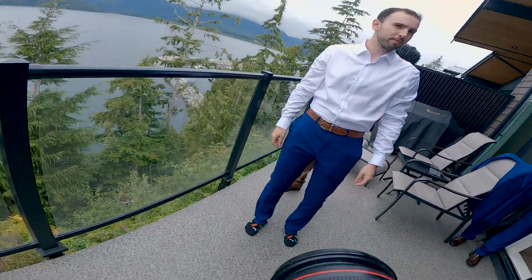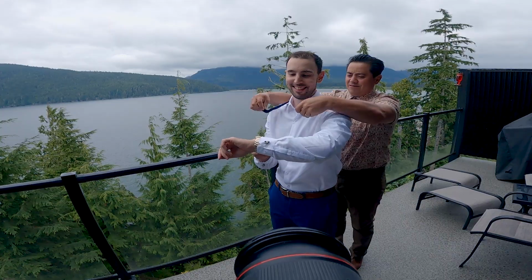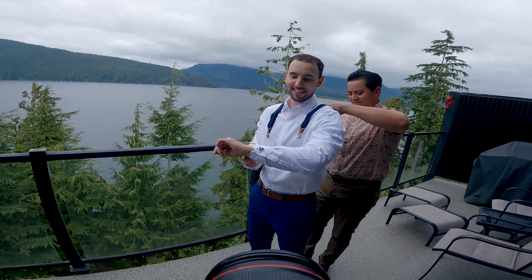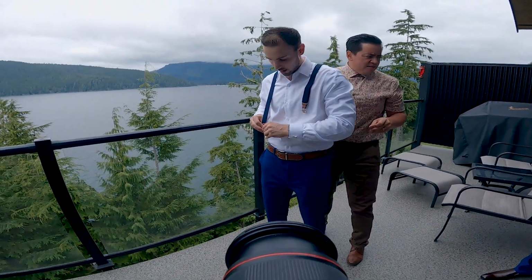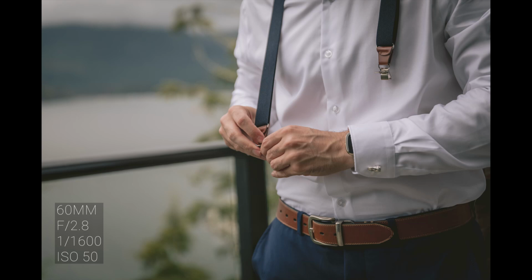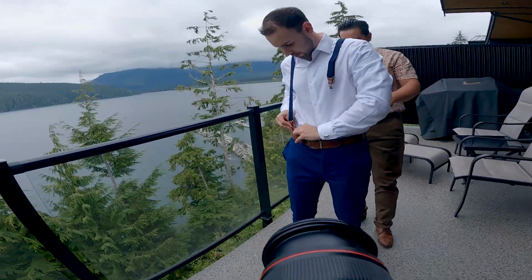Now I've moved over to the groom's cabin to photograph him getting ready. When I'm doing these getting ready shots, I try not to get in the way too much. I find the candids are a lot better photos than the posed ones. Plus, a lot of weddings are running behind schedule and it's a mad rush to get ready. And the last thing they need is the photographer stopping them every few minutes to pose some photos.